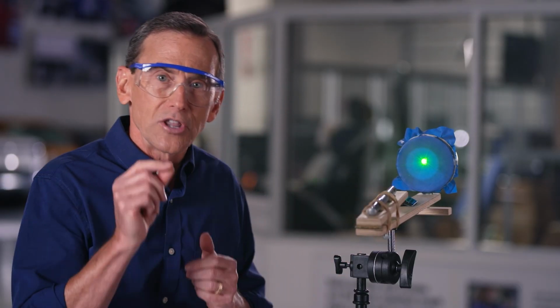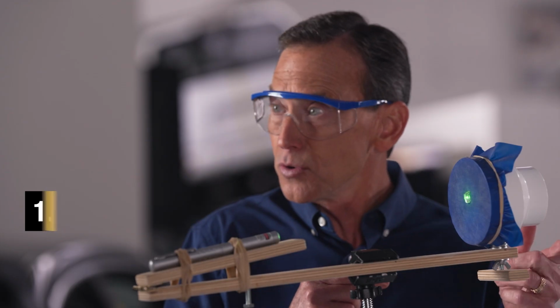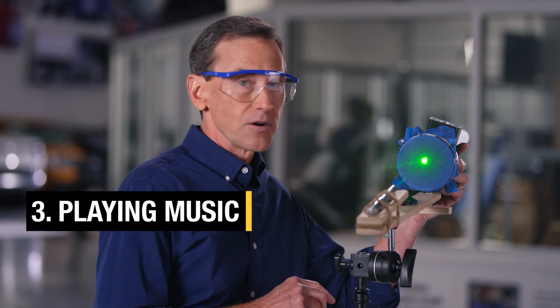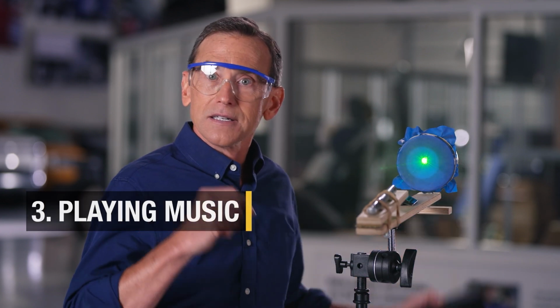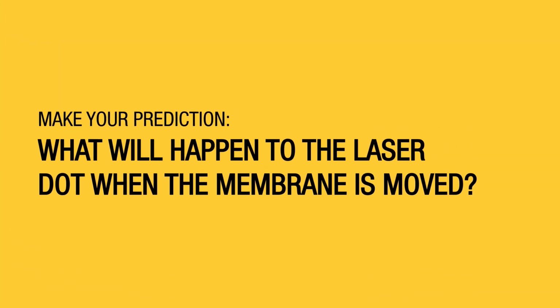So predict what you think will happen to that green dot when I make that membrane move by 1, tapping on it, 2, speaking into it, or 3, touching it with a speaker while we play some music. Talk it over with a classmate and make your predictions. Ready?